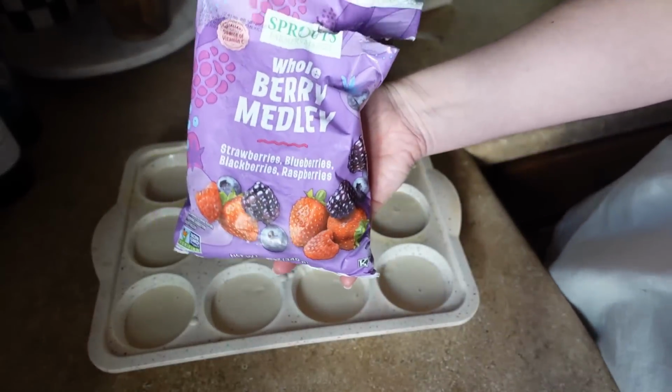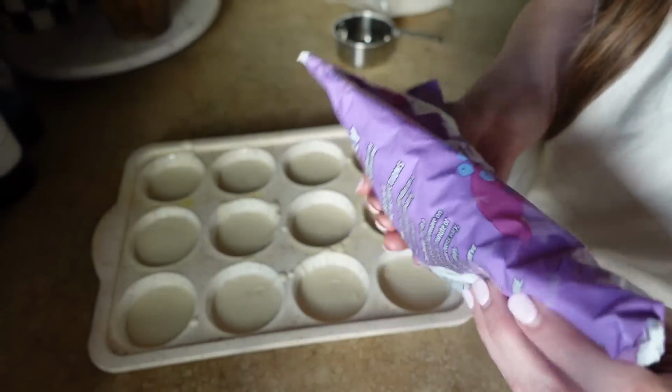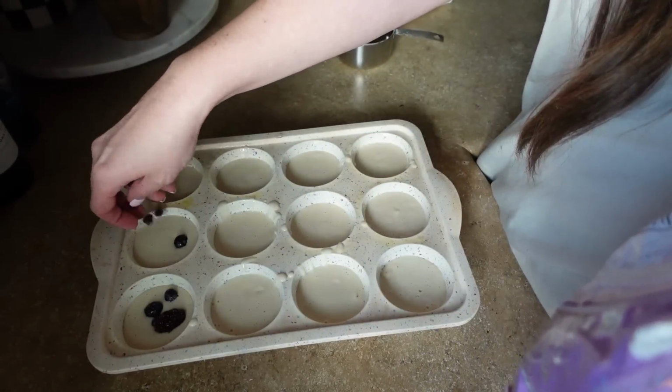And then I'm gonna add a little bit of this whole berry medley. I'm just gonna do like a couple.